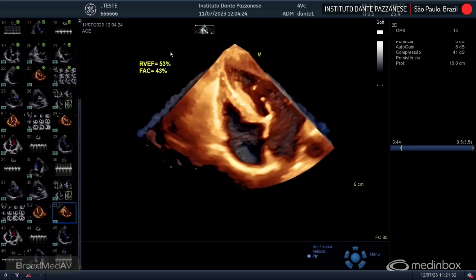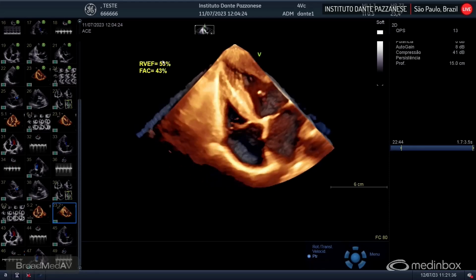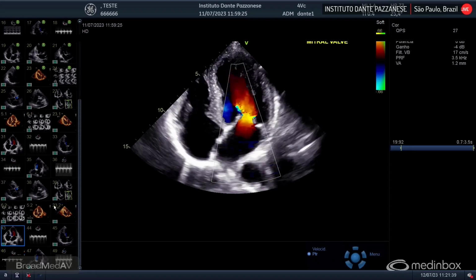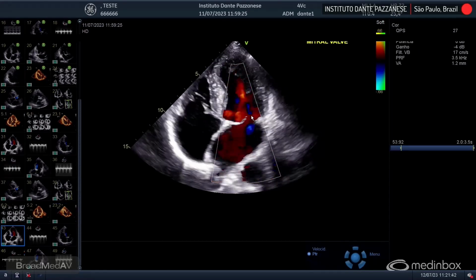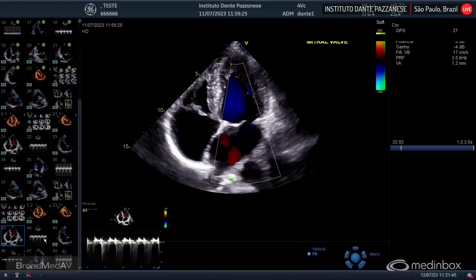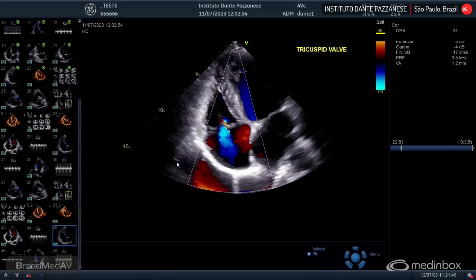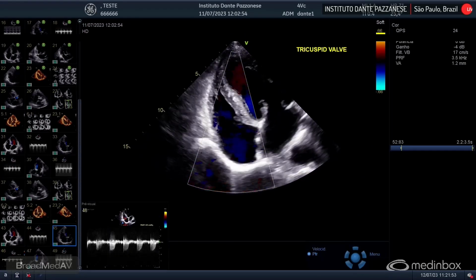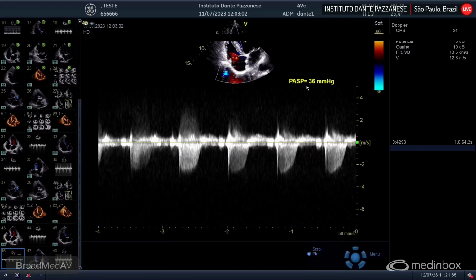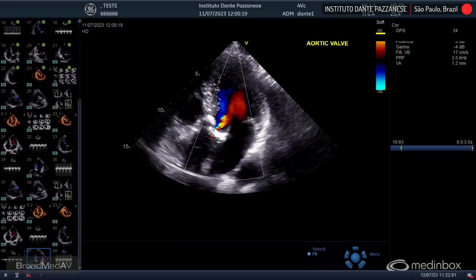Three-dimensional right ventricle ejection fraction normal, with 53%, and fact two, 43%. Analyzing the flow, we see in the mitral valve a mild regurg. We know gradients. Beyond that, we see the tricuspid valve with a mild to moderate regurg and a pulmonary artery systolic pressure around 36 millimeters mercury.